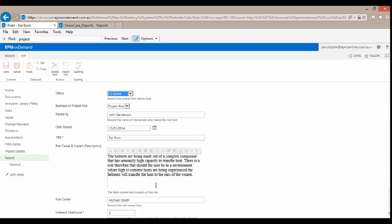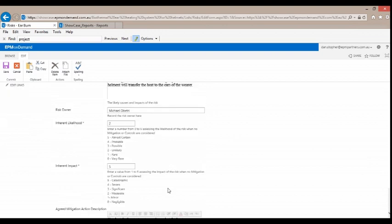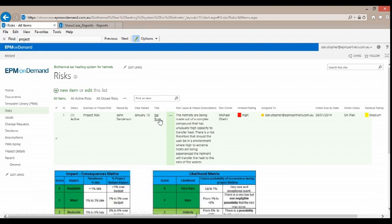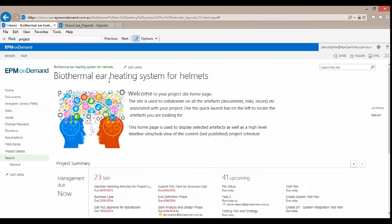Now I'm putting this particular risk into an edit mode, and I'm going to flag it to say yes, this particular risk is applicable at the program level. Just to help you remember it, it's called eBurn, a fairly humorous choice of term for this risk. And it's stored on a project site which is dedicated to a certain project called the biothermal air heating system.